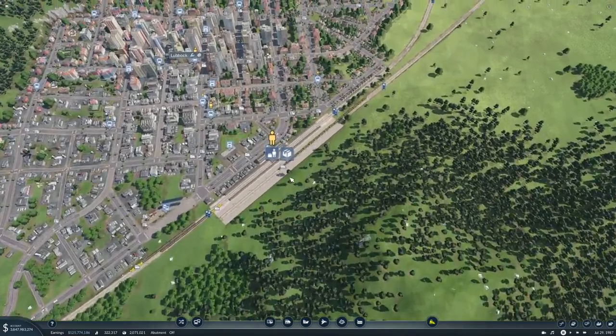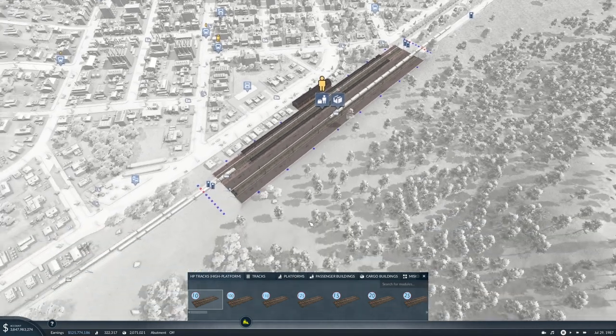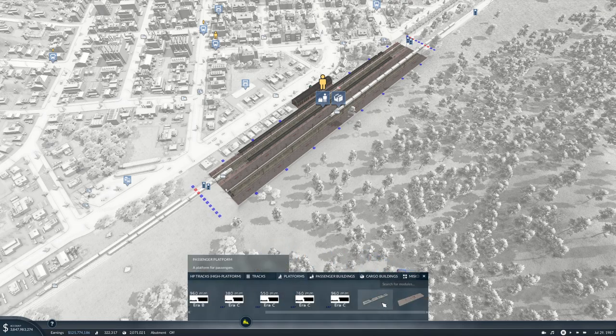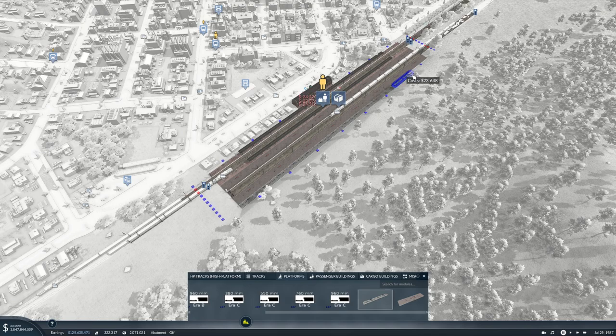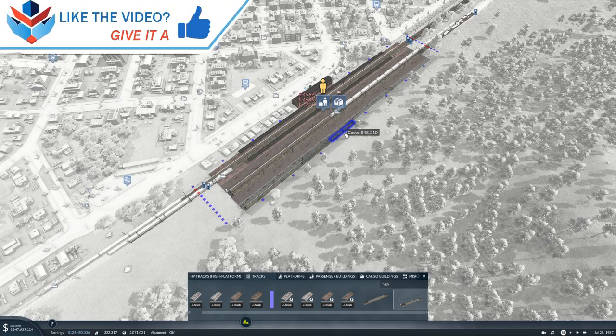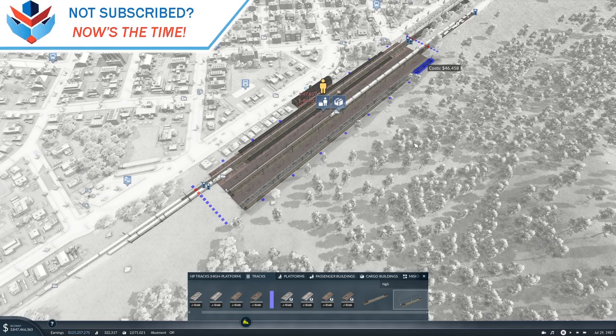So what we want to do up here is, wow, there are a lot of people waiting there, and there are going to be more. So we want platforms, passenger. And we just want the one, really. And high-speed rails. With catenaries, of course. There.